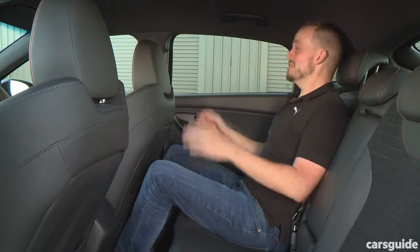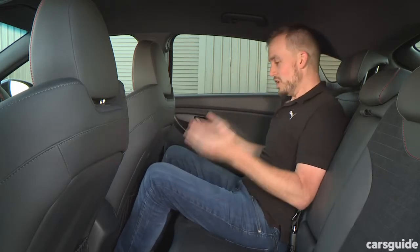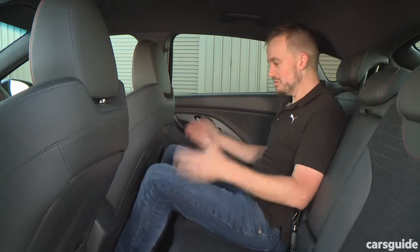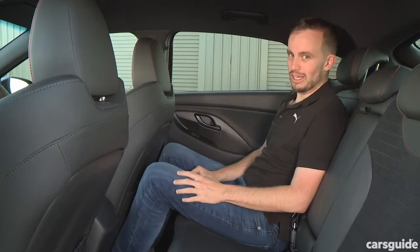I'm 6 foot tall, sitting behind my own position. Headroom could be better, both at the back of my head and also along the side here when you're getting in and out. Legroom's okay. This seat is set in my position. I've got enough knee room and enough toe room to be comfortable for a while, but if I was any taller than 6 foot, I reckon I'd be a little bit cramped back here.